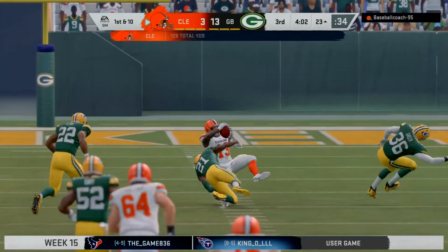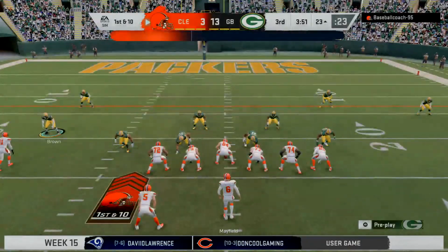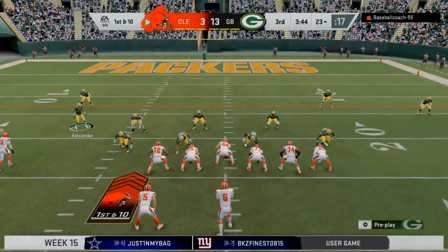Obviously, they're not where they want to be right now on the scoreboard. Big plays like that, though, that'll trend them in the right direction. Yeah, a few more like that, they'll be right back in the game. And if they can continue to do that, maybe they'll inspire their defense as well and get a few stops.